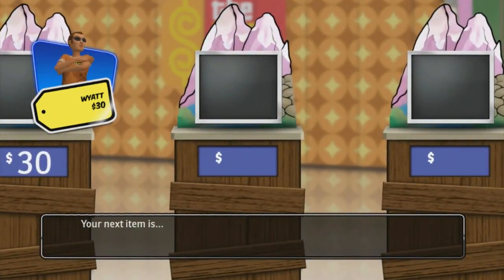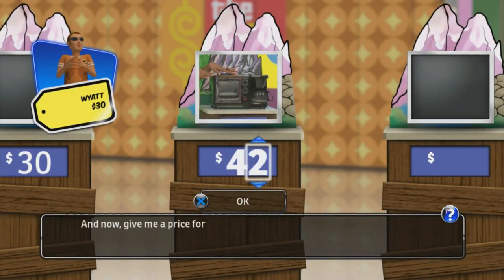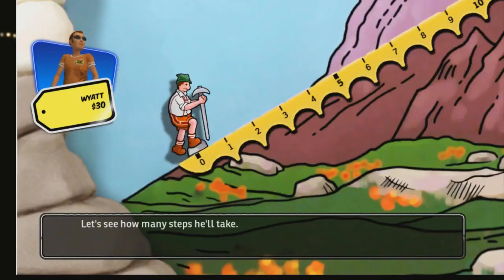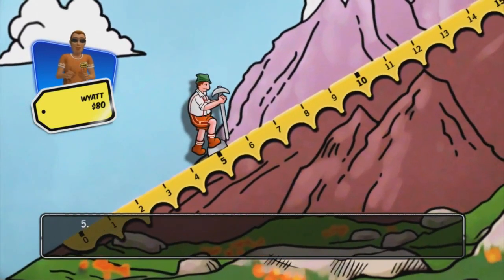Your next item is... Making a quick breakfast is easy with this handy 3-in-1 breakfast maker. And now, give me a price for this item. Let's see how many steps he'll take. The hiker's still on the path. Let's return to the items.